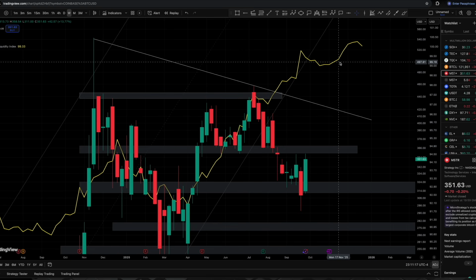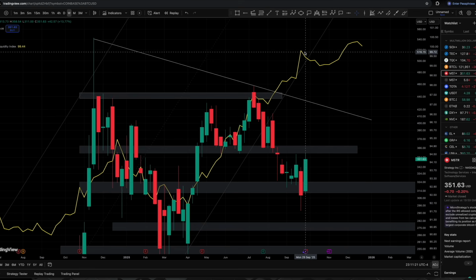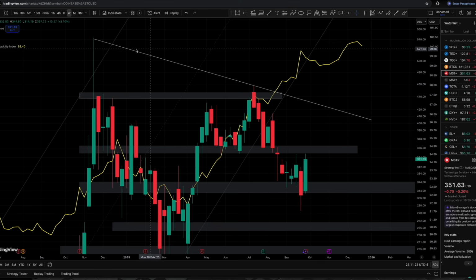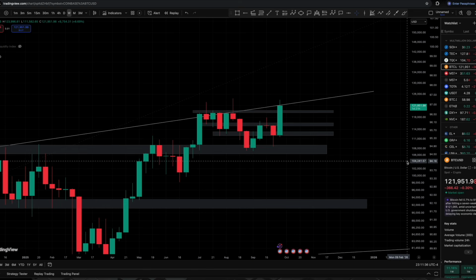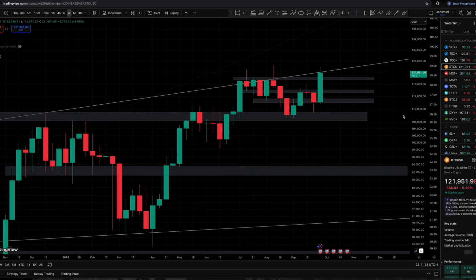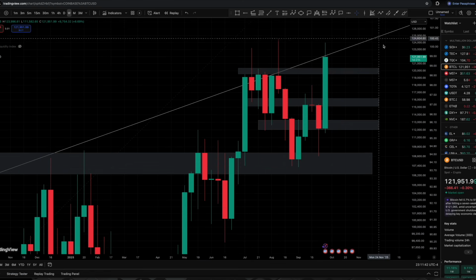I don't know how much higher, but it looks like we're going to get a little bit more of an extension for the cycle. Maybe it ends in the normal period of Q4, maybe early Q1. On Bitcoin, looking really good right now. We're just waiting for the weekly close. We still have practically 2 days, 1 day and 21 hours, so we're going to keep an eye out for that.